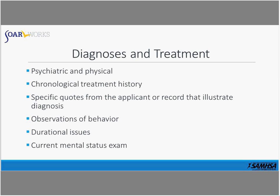Our current mental status exam, that's an exam within the last 90 days, can really help the applicants and help avoid any consultative exams, so we can show the diagnosis is current.